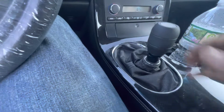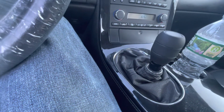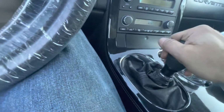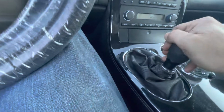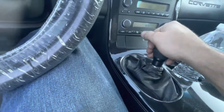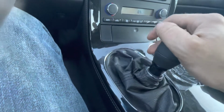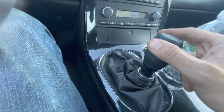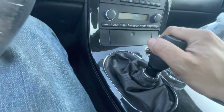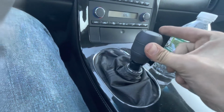Just sticks hard. Something is wrong with that 5th, 6th, reverse synchro. Gets mashed up right there. That's reverse. And that's where 5th should be. You can see it doesn't go into 5th at all.